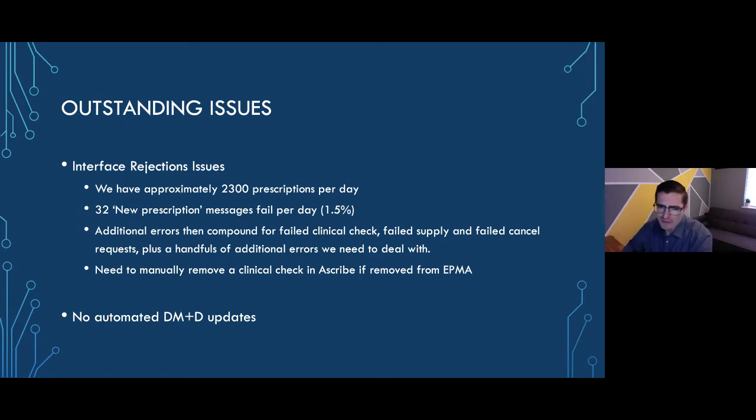But really, we're just sort of working through the errors that we do have, and then trying to break down what the possible reasons are for them. Is it something that we can fix as a trust? Is it a mapping issue on our side? Is it something for EMIS? Is it something for Allscripts? So it's something that we're continually working on to try and improve.